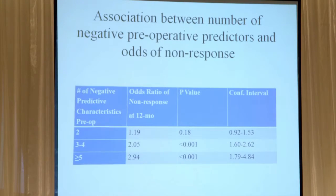I'm not going to get into these predictors because I'm going to have to wrap up in a few minutes. We did start doing univariate analyses to start looking at individual variables that are predicting some of these more negative outcomes, and we'll be publishing some of this information soon. It should be no surprise that the more predictors that you have, the greater chance that you would have of a non-response the way we're defining it.